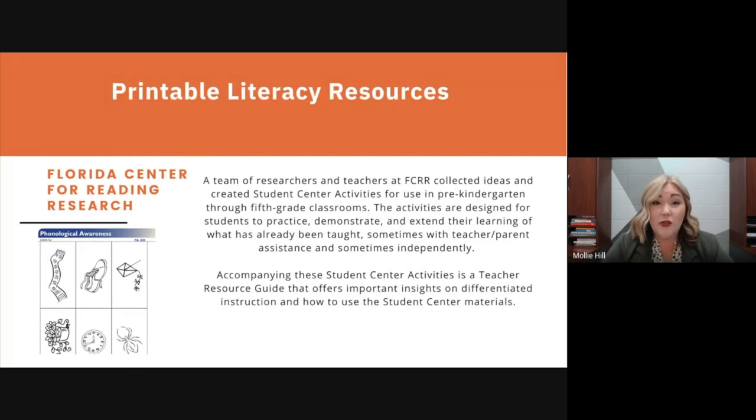Lastly, I wanted to share with you some resources that you could print off at home if you had access to do that. These are actually from the Florida Center for Reading Research, FCRR for short. And you can Google FCRR.org, which is the website that you could go to. This gives tons of teacher resources and student centers that they can do at home.